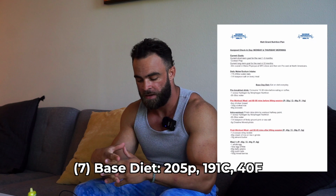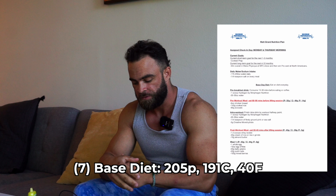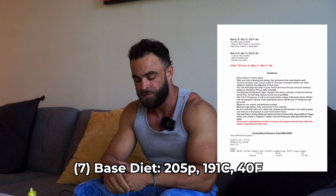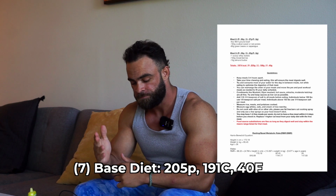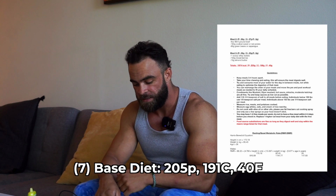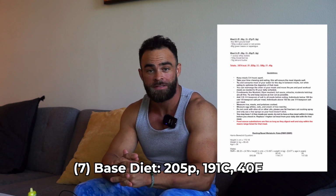Now, rolling into 9 weeks out and then going into 8 weeks out, we are changing the diet to just 1 base diet, and food is coming down from where it was around 2,300 calories to now about right at 2,000 calories, just under. So we're going to be at 205 protein, 191 carbs, and then 40 grams of fat. So things are about to get moving here. We're going to start to see a drop. So that's really the change this week.